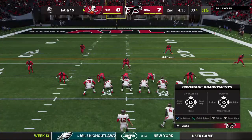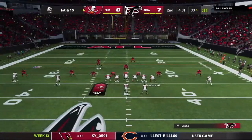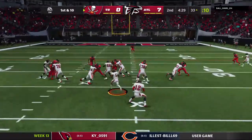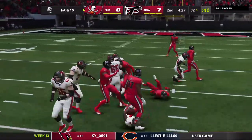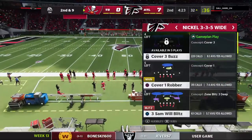So the big play changes the complexion of things. Here's 1st and 10 just outside the 30. From the gun, he'll hand this off. Give him maybe a yard. Quite the opposite from the previous big gainer.